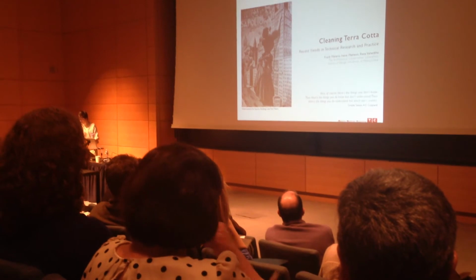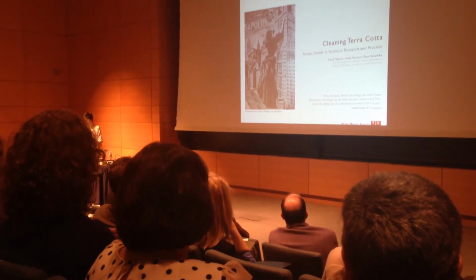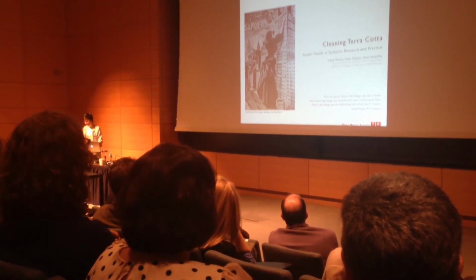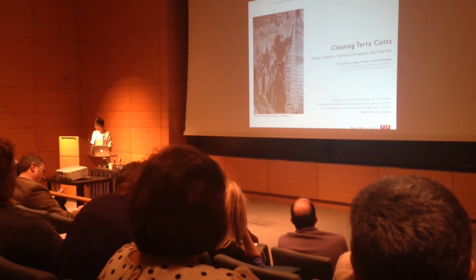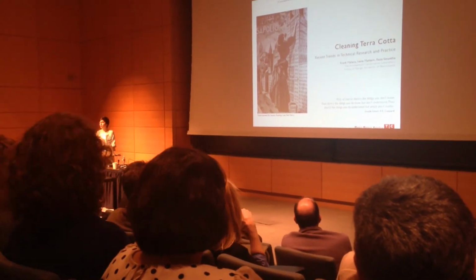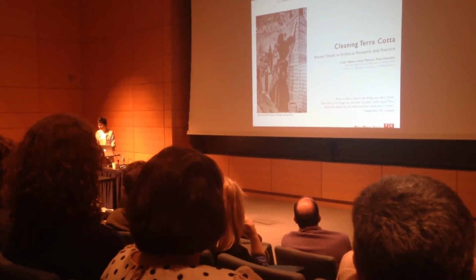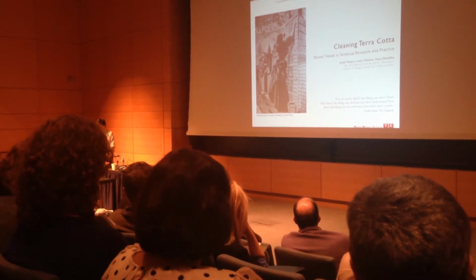Our first phase of research has focused on updating our earlier literature review on the conservation of architectural terracotta from 2001 till today, together with a survey of professionals involved in the restoration of terracotta buildings, including architects, artists, conservators, contractors, and product manufacturers.